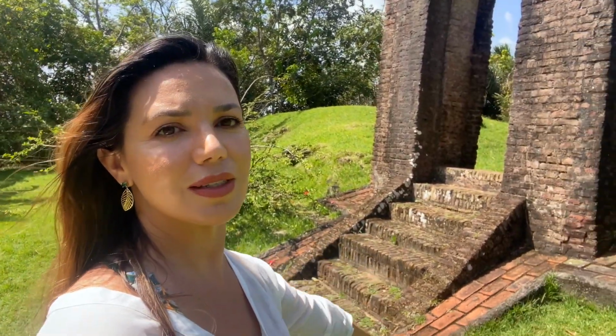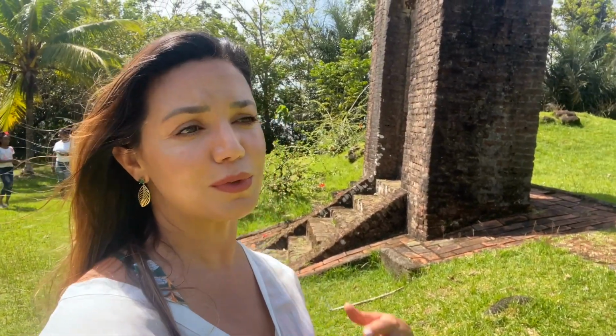This monument right here to my right is what is left of the fort that the Dutch built a long time ago during colonization time. And this area, they strategically built it here because they were able to see ships coming from 3 different rivers so they can defend themselves and defend the land that they just colonized. The rest of the bricks were moved somewhere else. That's what I've been told.